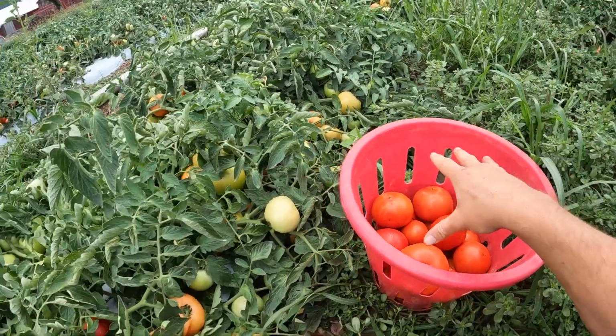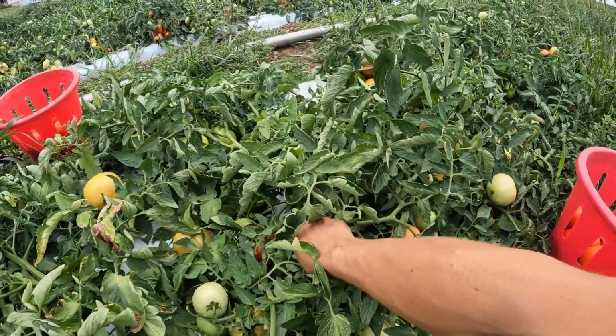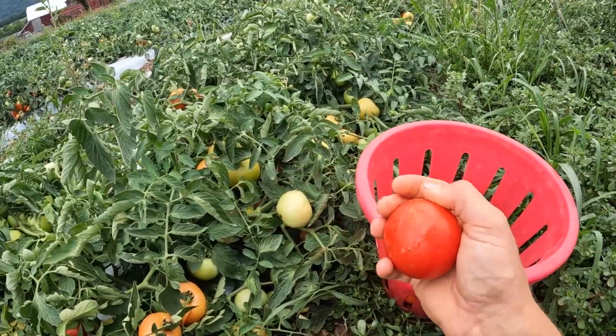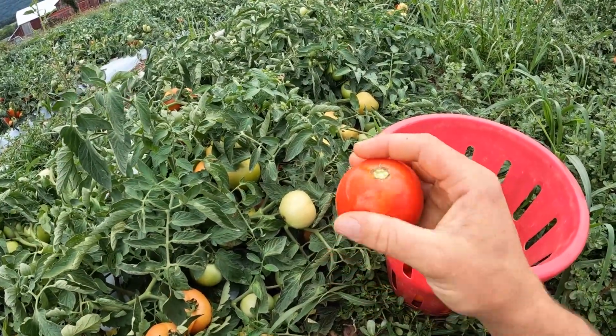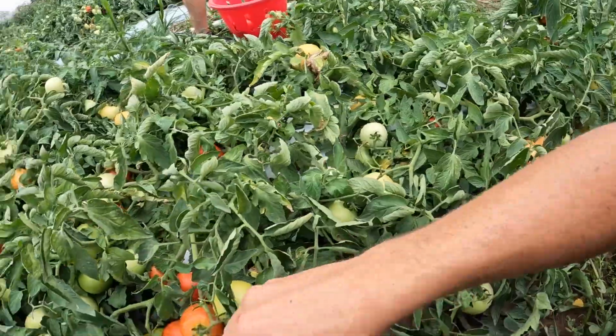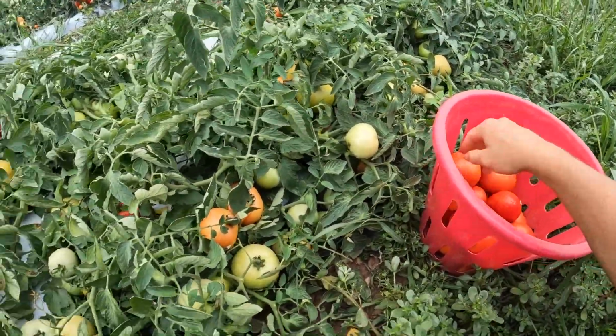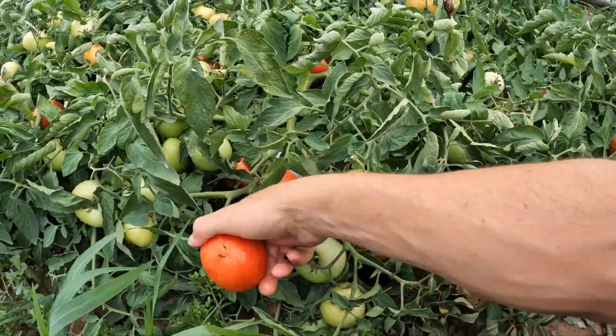And then once somebody buys this basket, we usually have brown paper bags out there. They'll take it out of here, put it in the brown paper bag, and they will be ready to go. Some of them are a little smaller, but as long as they're good, I'm putting them in.